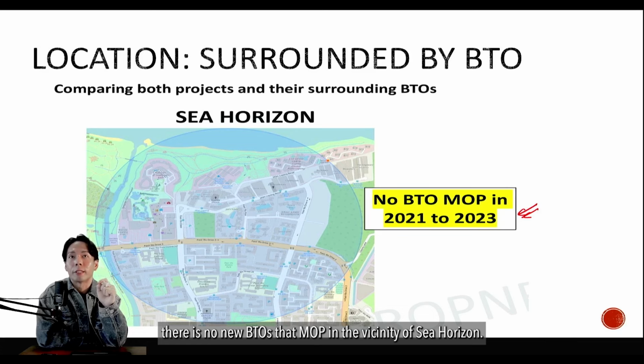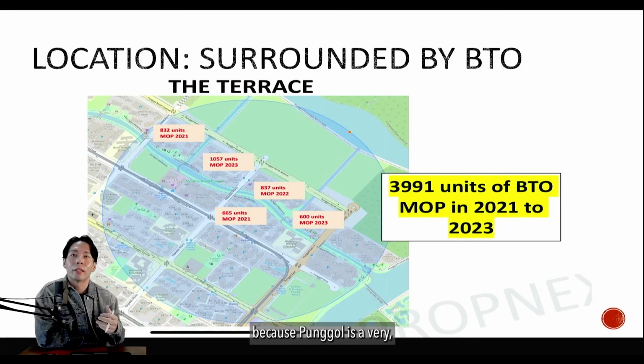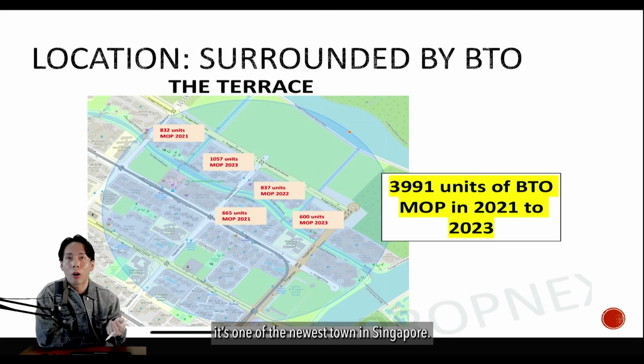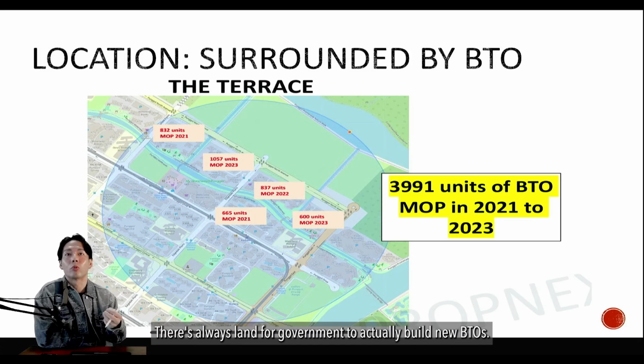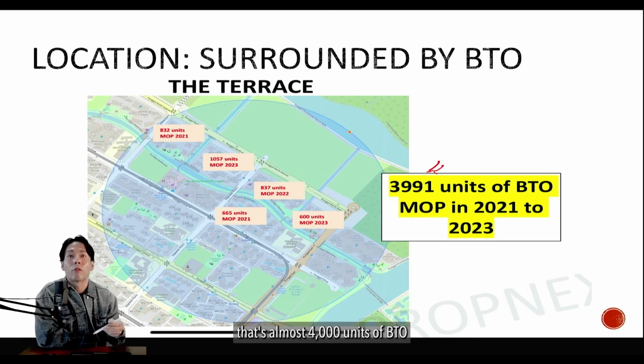But when you look at the Terrace over at Punggol, it's a different story, because Punggol is one of the newest towns in Singapore, so it's always developing. There's always land for the government to build new BTOs. So from 2021 to 2023, there are almost 4,000 units of BTO that are MOPing near the Terrace. Okay, so why is this important?